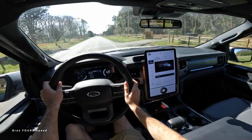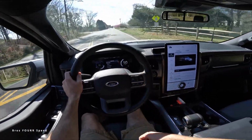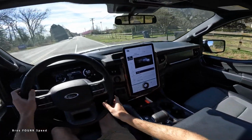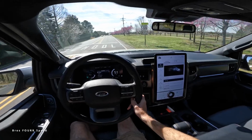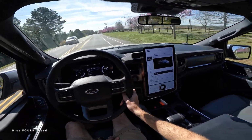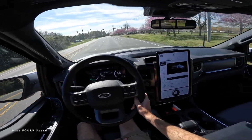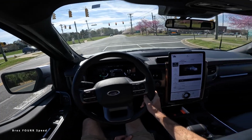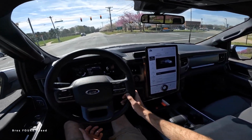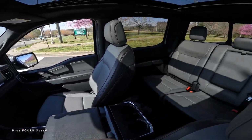So to me, this is more of a city vehicle. I've been driving it through the city the last couple days, and I think it is perfect for situations like that. If you have the proper hookups at home, it does make it more convenient. But that's all a personal preference, of course, with your taste on electric versus combustion engines. But I think that's going to wrap it up for this 2023 Ford F-150 Lightning.